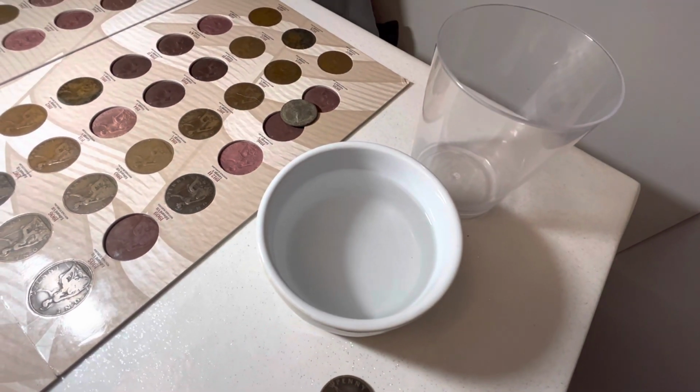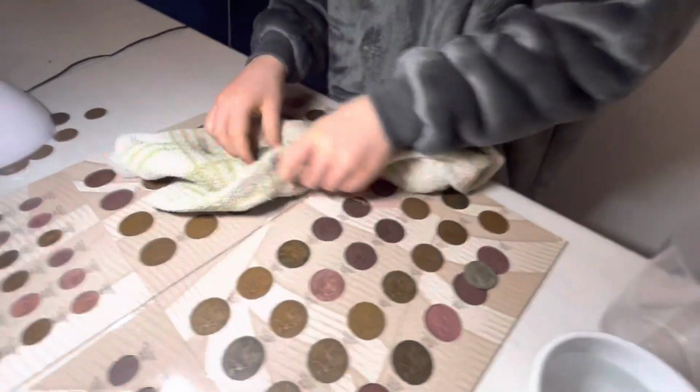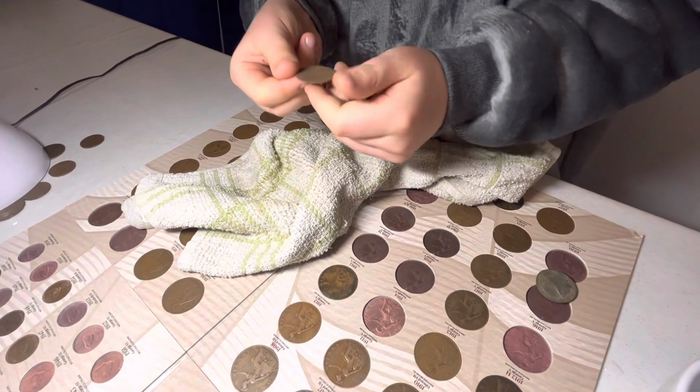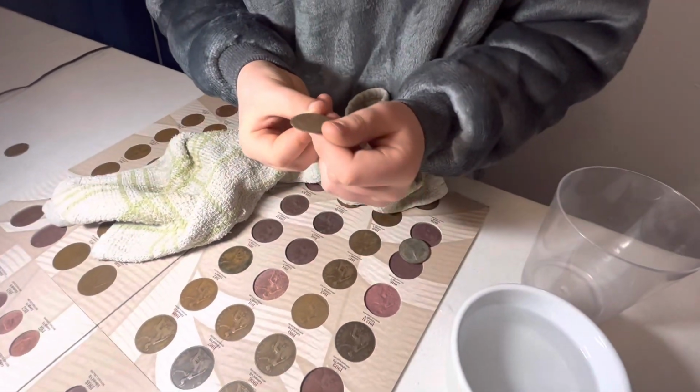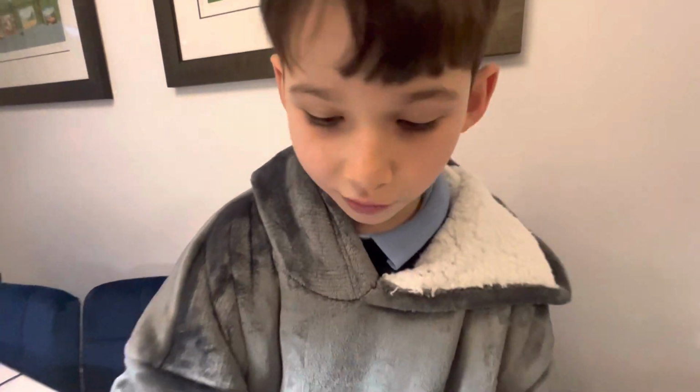I'll just get this. Sorry to wait. I think there's some more rinsing needed because we still don't know. Oh, I can see Victoria Bunhead. What year was that? I think 1860 to 1894. Okay, 1895, there was the veiled head.